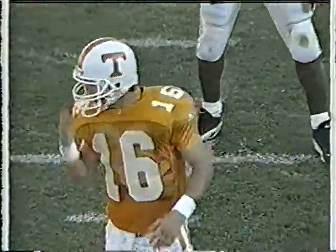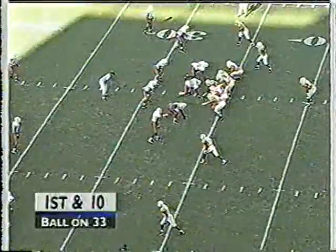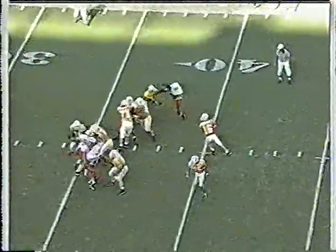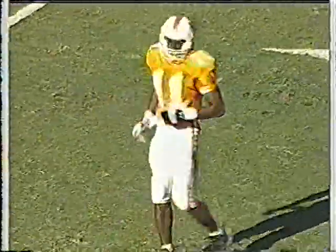Ball at the 34-yard line of the Oklahoma State Cowboys. Tennessee leading 7-0 and trying to drive here in the final couple of minutes of the first half. Manning in the pocket, fires beautifully. Joey Kent, the money receiver. 21 yards on that play.